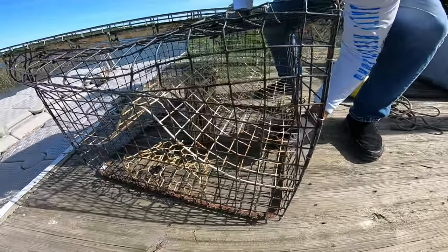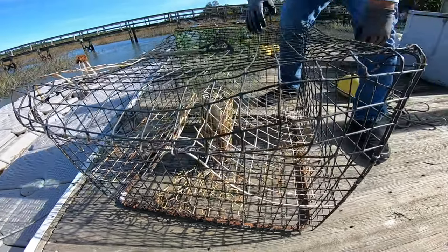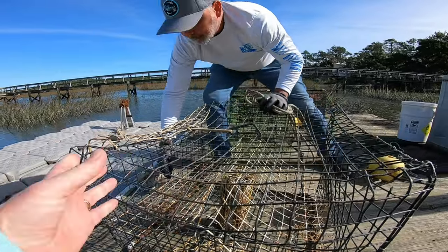Yeah, that way the crabs don't really have the ability to come back out. They could if they find the right hole to come back out of, but a lot of times, like I said, they'll end up in the top of the trap, and that's what they're supposed to do. They're supposed to be trapped.